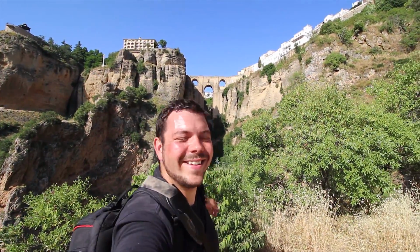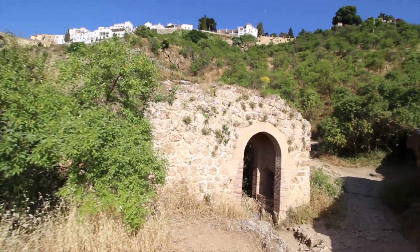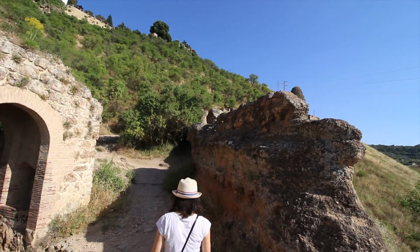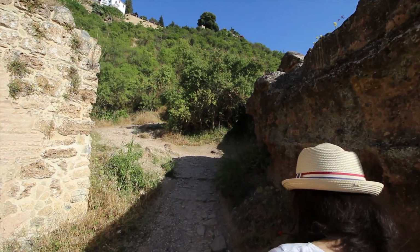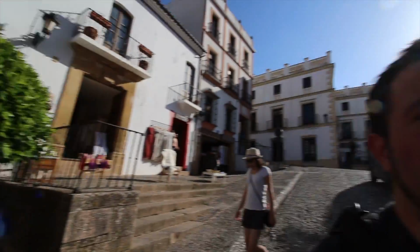Selfie! Sweaty selfie. Done. And now comes the incredibly hard walk up again. So, we made it up, and it was not very fun, to be honest.